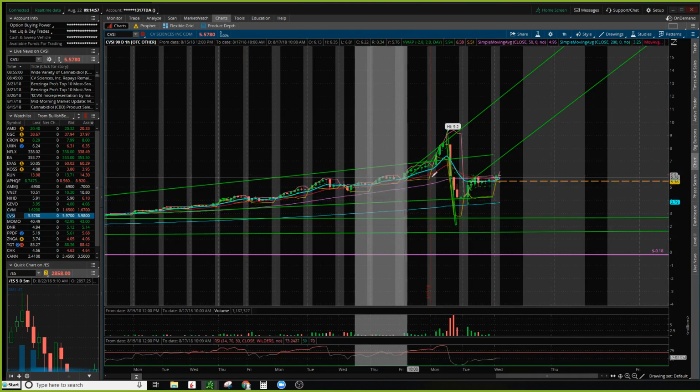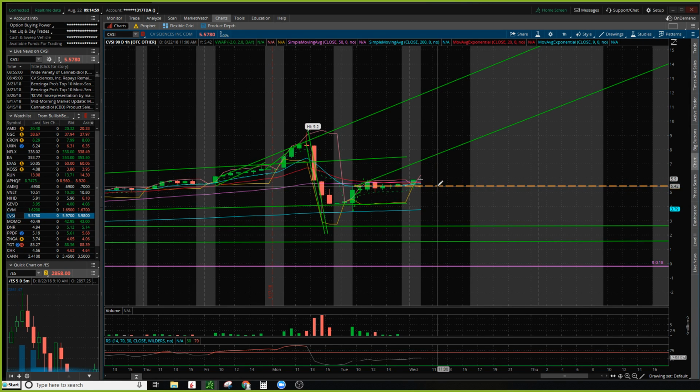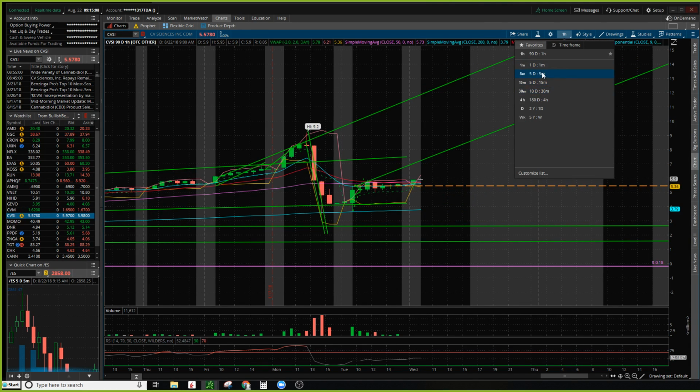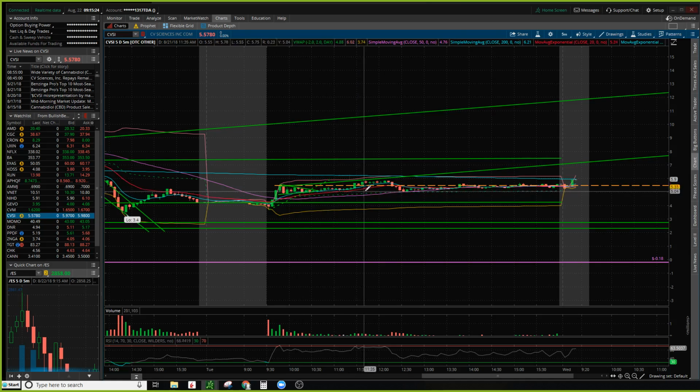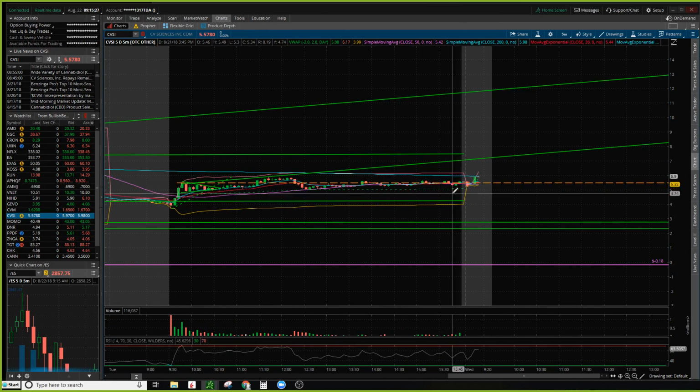Back to CVSI. Yesterday we were watching this trend line right here. If you watch yesterday's video, you'll see, let me zoom in a little bit, the 5-minute. We struggled to get above this level, this orange line right here, pretty much all day. We had that descending wedge the day before, broke out. That was a great trade. Then this thing pretty much traded sideways most of the day.